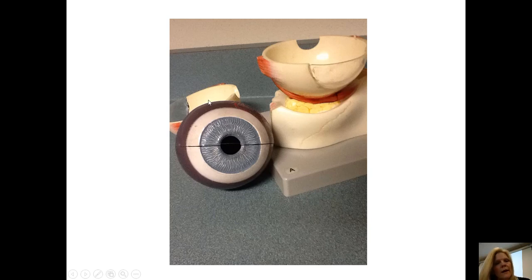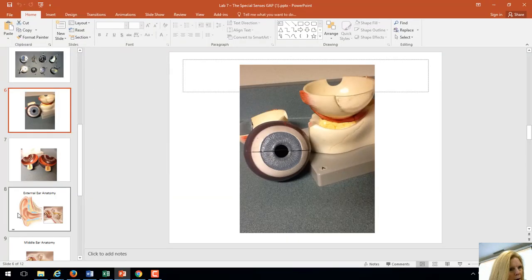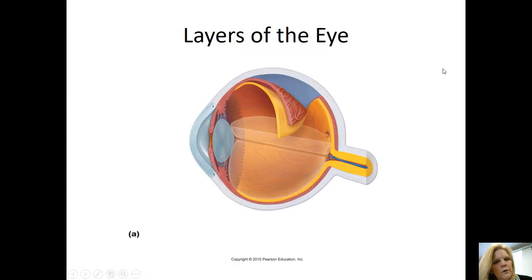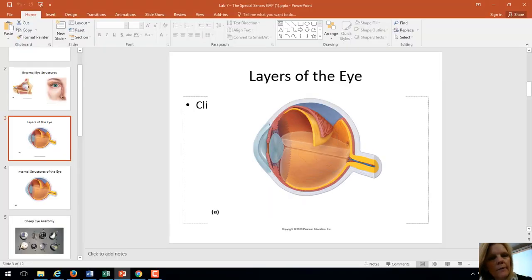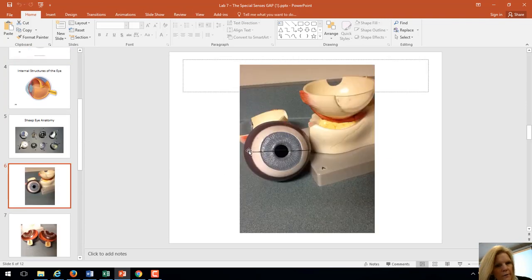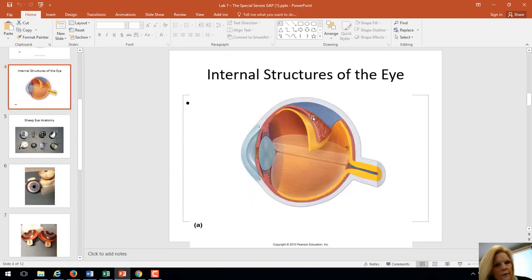And then we have the next layer, this dark layer in the middle. It's called the choroid layer. So it's dark purple. And going back to our layers here, the choroid is shown in red. This is the choroid layer. So looking at a 3D model, it's this dark purple layer right here. And in the layers, it's the red.